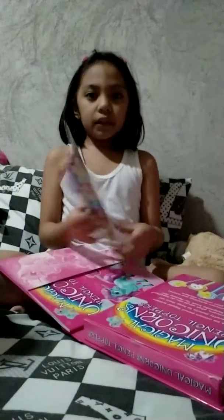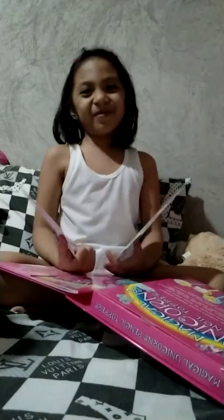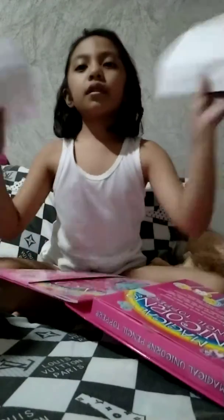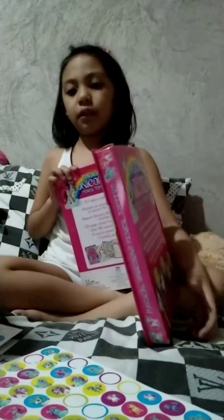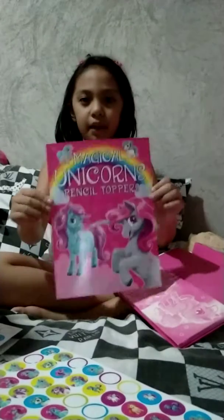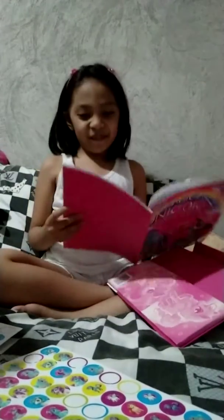Inside you have 100 stickers. I think there are... No. There are 50 plus 50, 100. And I have this book. It's an activity group book. Look at it. I'll show you. Magical unicorn pencil toppers. Let's see that one.